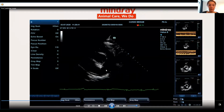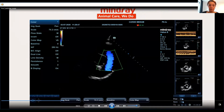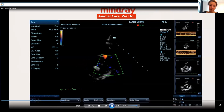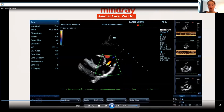Yeah, so here below, we saw just briefly the bifurcation of the pulmonary artery into the right and the left branch. Here we put our color Doppler on the pulmonary artery. We see the blood flow in blue going away from our probe. And then we see this tiny orange flame coming towards us.